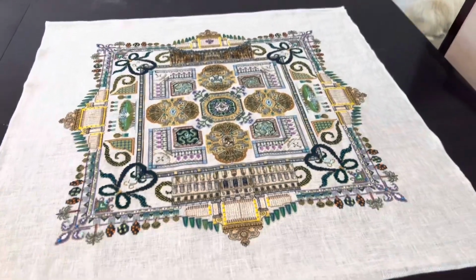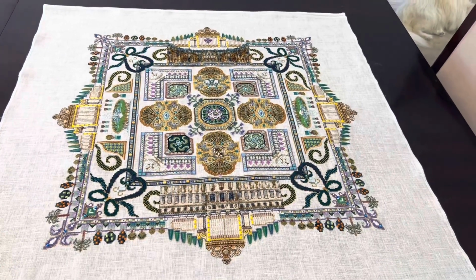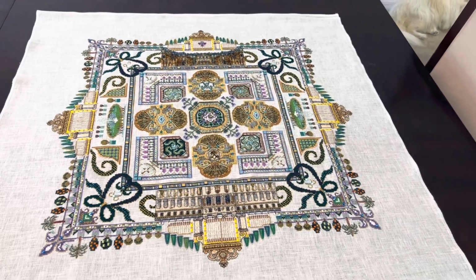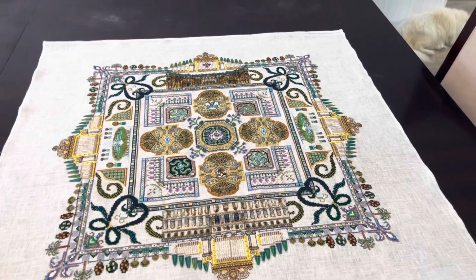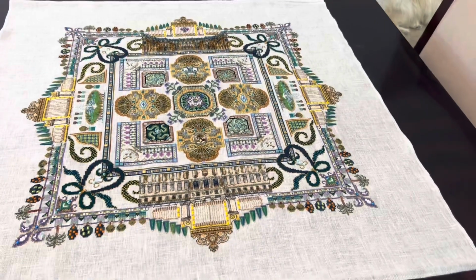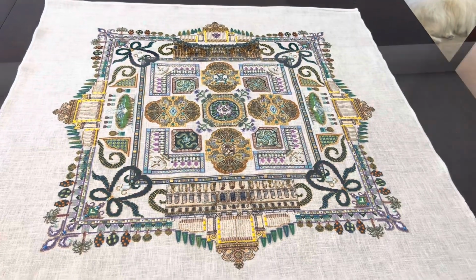So once again, fully finished. Well, I mean, you know, it's not framed, but it's done. I'm so happy to finally have it done, and I'm so excited to get to start a new one. So I can't wait to show you my progress on Fairy Flower Garden. So one last look at Versailles, Mystery 20.